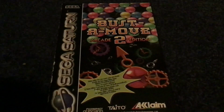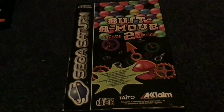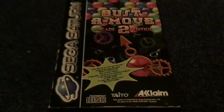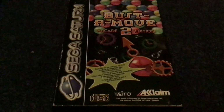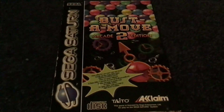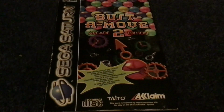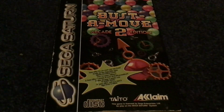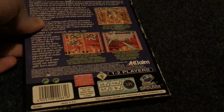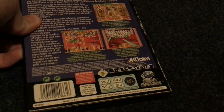Next up is Buster Move 2 Arcade Edition, published by Acclaim, developed by Taito, and this is sort of an expanded version of Buster Move 2, because the PS1 version, which was a port of the arcade game, was just that. The Saturn version and the MS-DOS version included some extra levels from the 2X version of Buster Move 2. So this came out on August 28th, 1996.